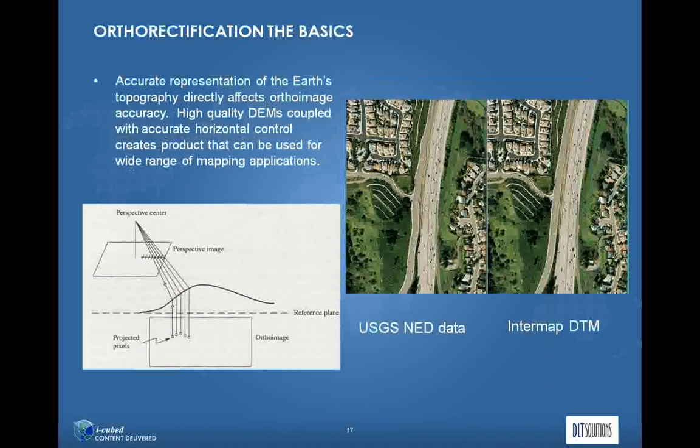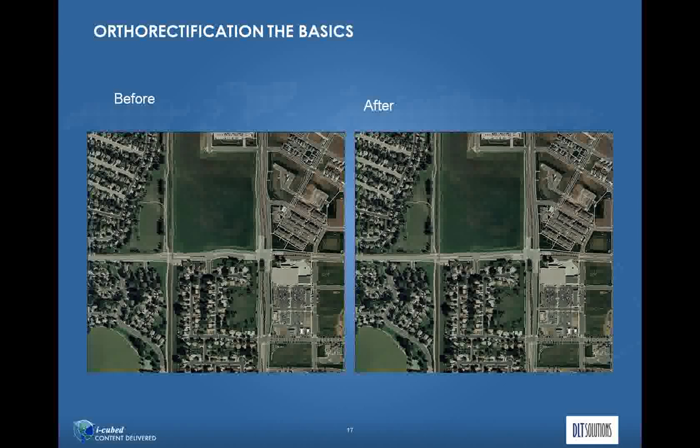Here's another example showing, again, a before and after picture. As you can see in the center of the picture, it looks like there's some undulation in the road surface that really isn't present. In the after picture, a lot of that is smoothed out, and you actually have a better representation of what you're seeing.